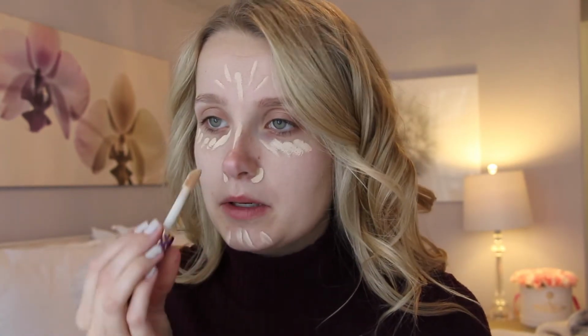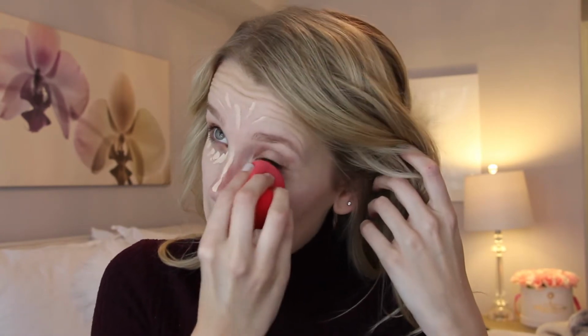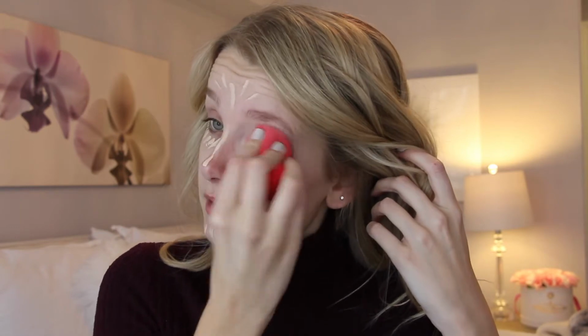So I'm going to add my concealer first, in all those areas where I would normally add it after my foundation, where it's a little bit darker on the tip of my nose. And then he also mentioned that it saves product too, right? Because you're not using as much foundation because your concealer is taking that spot, which I thought was pretty cool.